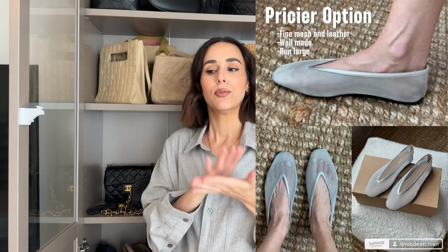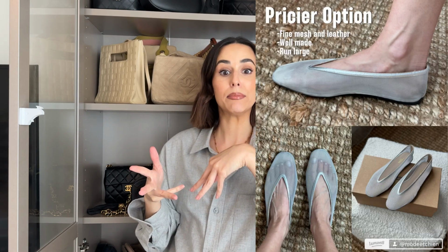They are a company based in, I think, the UK. As far as getting them to the US, Bergdorf's carries them, but they're mostly out of stock. So I found mine on Lane Crawford because I wanted the silver pair. This brand does actually sell on their website as well, but shipping to the US was like $50, and depending on the sizing, it came out to more expensive there. So that is an option, but it is pricier just doing it that way.